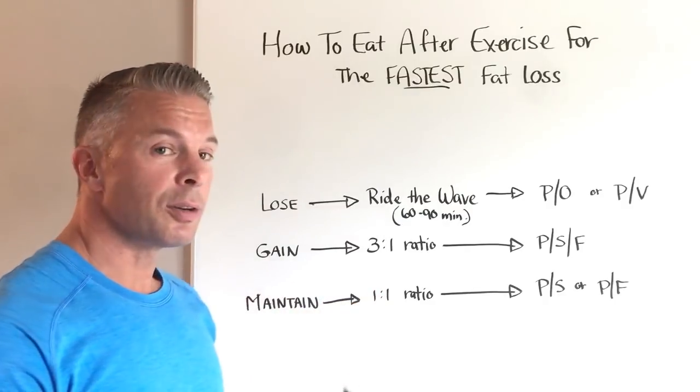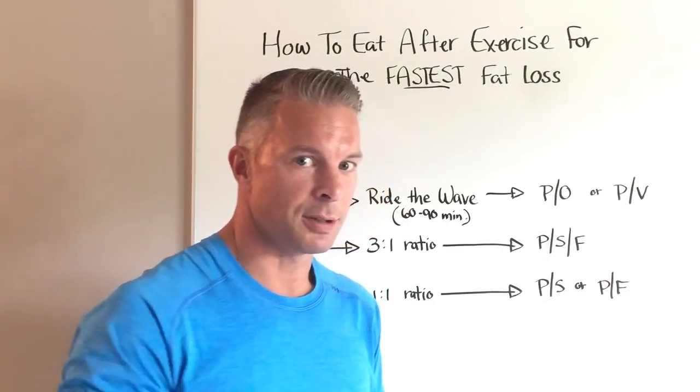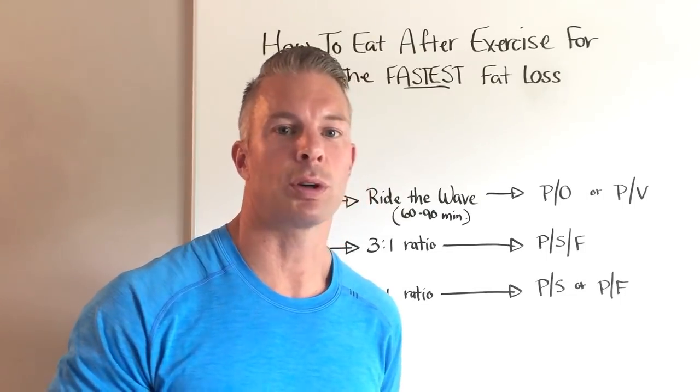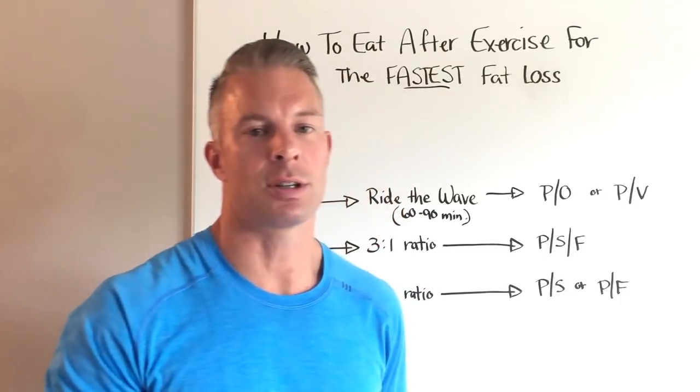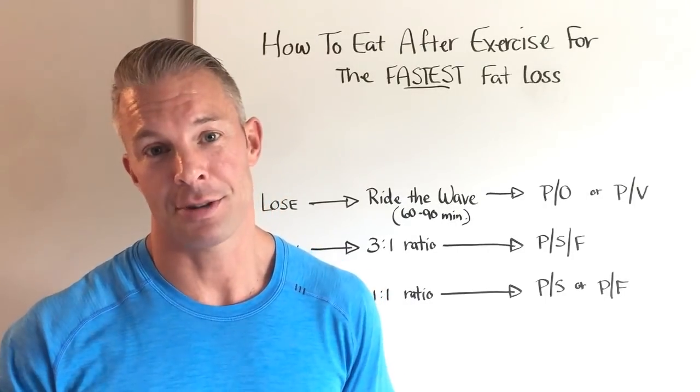Remember, after the workout, your body's going to take those carbohydrates and use them to replenish muscle and liver glycogen, so you don't really have to worry about those carbs spilling over and being stored as fat. And this is one of the hidden secrets of long-term exercisers like myself.